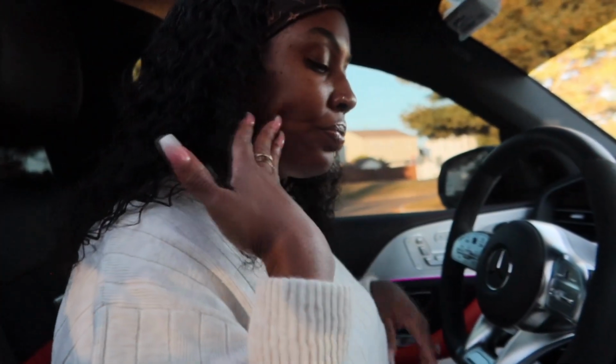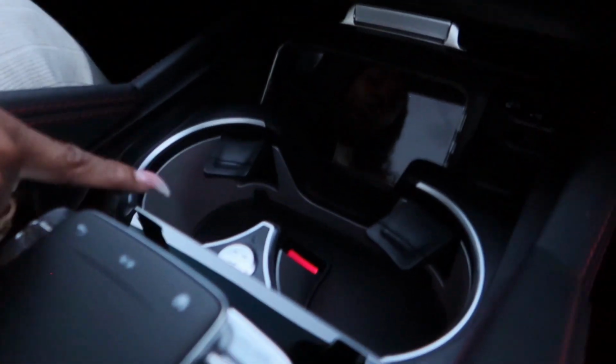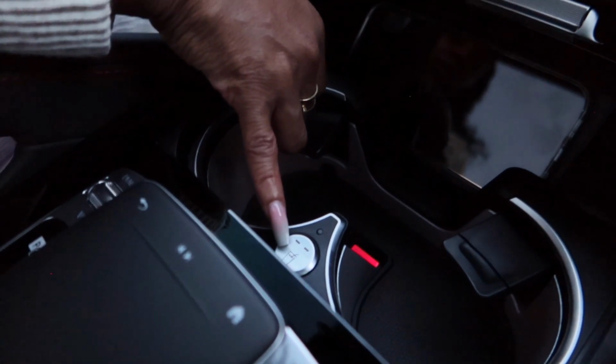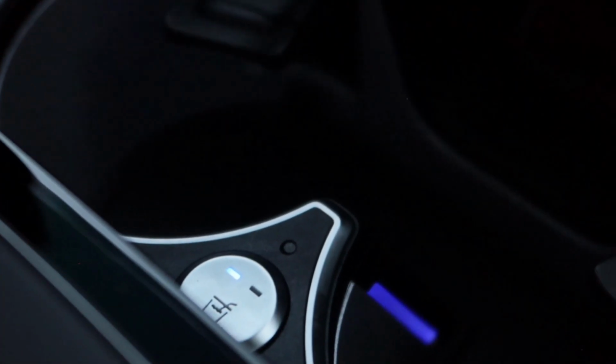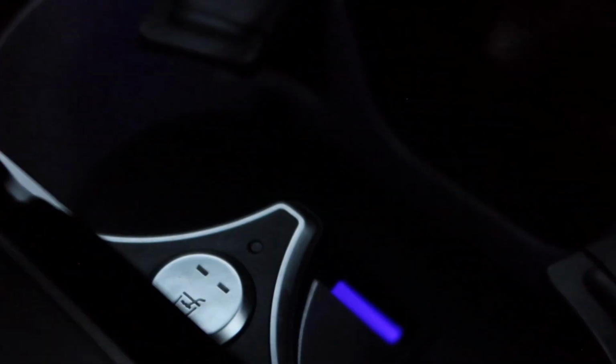Oh, another cool feature, guys, too. Another cool feature is my cup holders are cooling and warming. So I don't know if y'all can see this little button right here. If you hit this button, right now that's cooling, and then the other side turns red when you want it to warm. That's pretty dope.